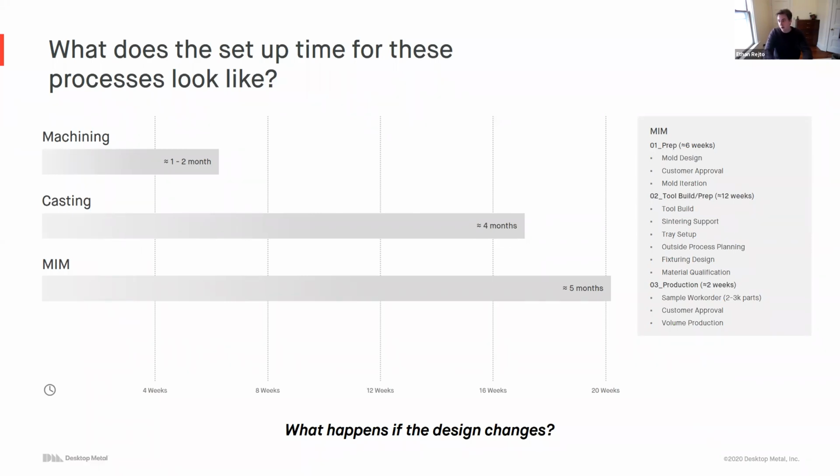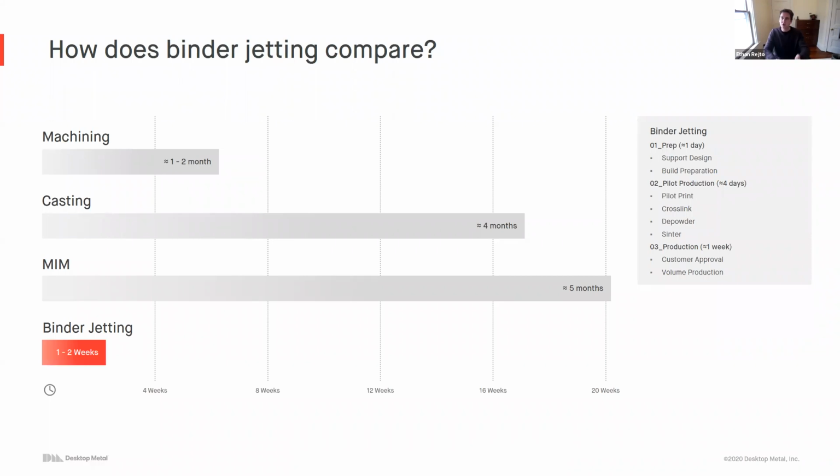On the contrary, what does binder jetting look like? To start mass production with binder jetting, generally we're seeing 1 to 2 weeks, where really in the same day that your part is ready and the design is signed off on, we can begin printing within an hour or two. You can have hundreds of parts the next day. You can confirm that the parts are exactly what you want. Maybe you're doing a quick pilot run. You want to put a couple parts through the process first before you start producing thousands or hundreds of thousands.